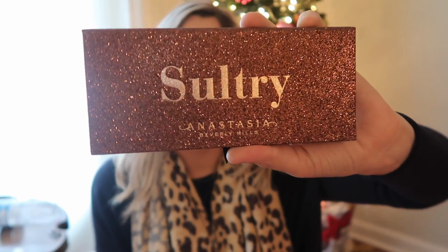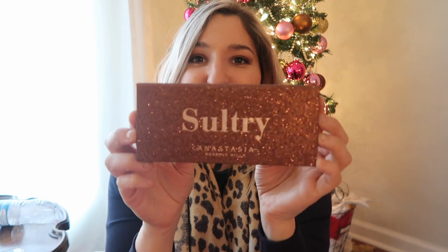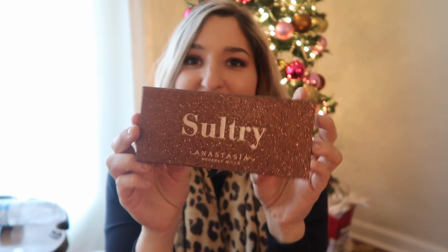The other palette should come as no surprise, I feel like. I feel like this is a really hyped palette, as all her products are. But it is the Sultry Palette by Anastasia Beverly Hills. I think that's how she says it. I always say Anastasia because of the movie. The package itself is so stunning. Look how beautiful and glittery it is. And then you open it up and you've got yet another gorgeous palette.